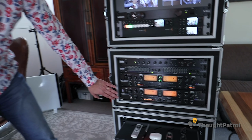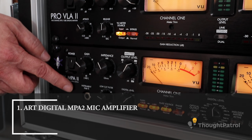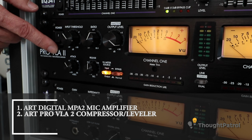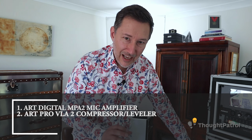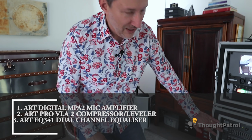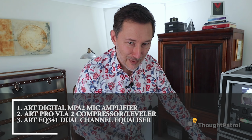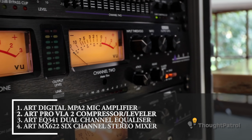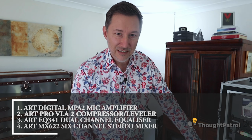Down here in my stack, we have a number of components. We have the mic coming in through this digital mic amplifier. We have a compressor and limiter just to take some of the edge off and help that sound really sound good, compress it up nicely. We have an equalizer, probably a little bit of overkill for what I need, but it looks great in the rack.